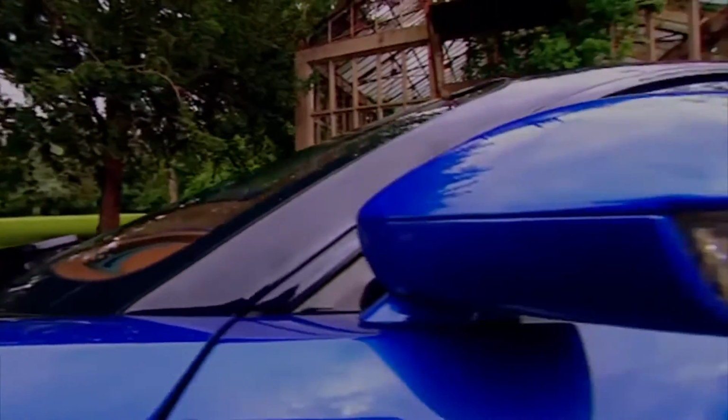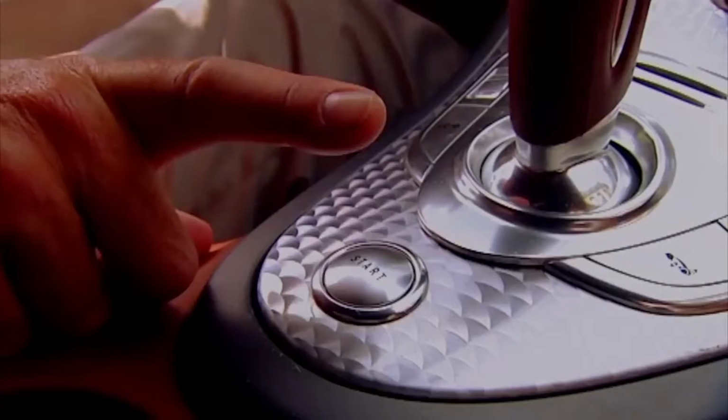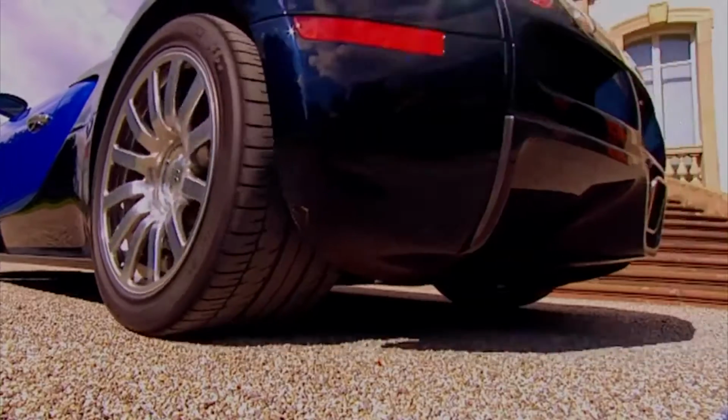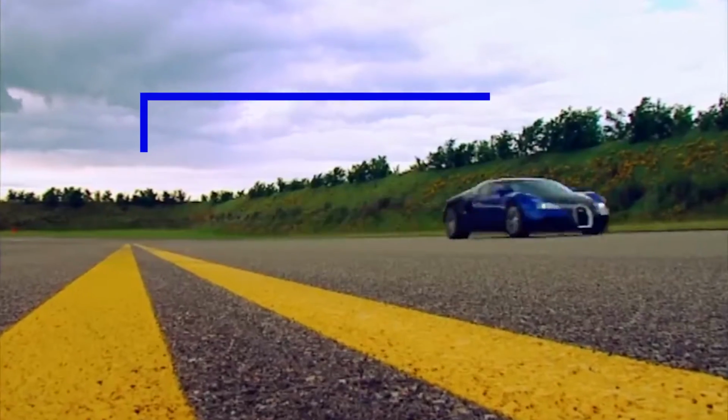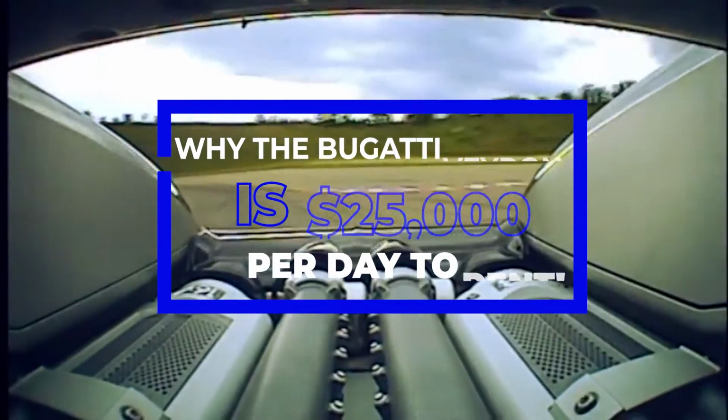Do you want to purchase a Bugatti? A 7-figure price tag is on the horizon. However, if you can't afford it but still want to drive one, you can rent one. And here's why the Bugatti Veyron is $25,000 per day to rent.